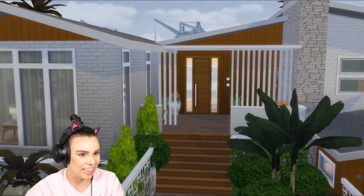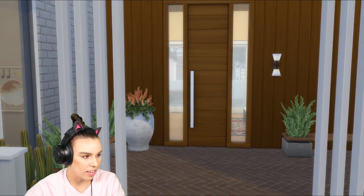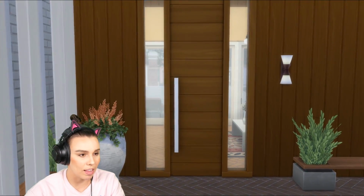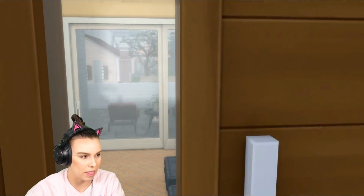Lots of white, which I love. And you go through the front door. These are pot plants, or that pot plant is actually from Star Wars. So there you go. There are some useful items in there and versatile items. Love this door from Get Famous. We've got a little sneaky wind chime in there.